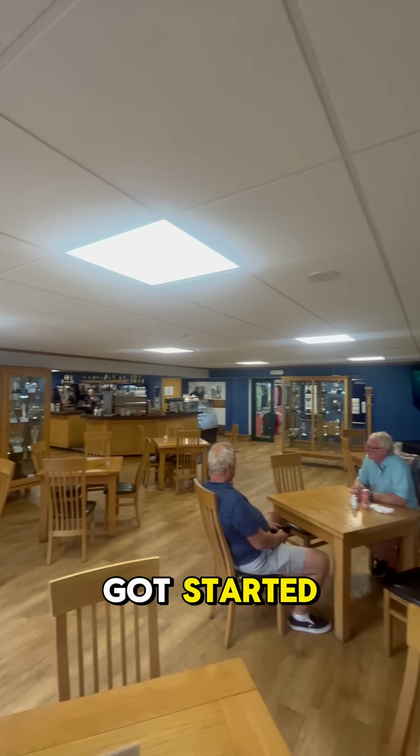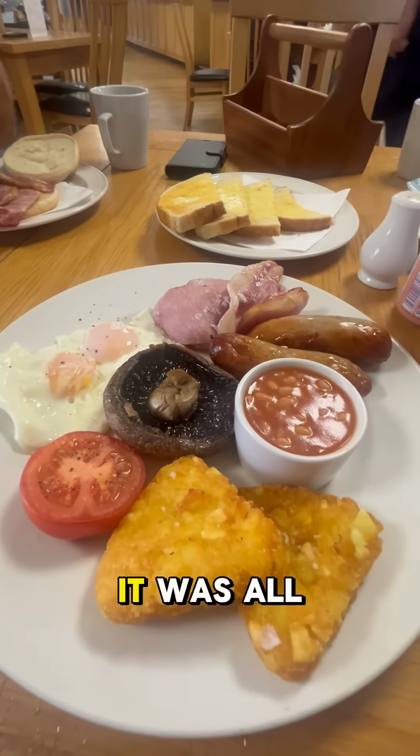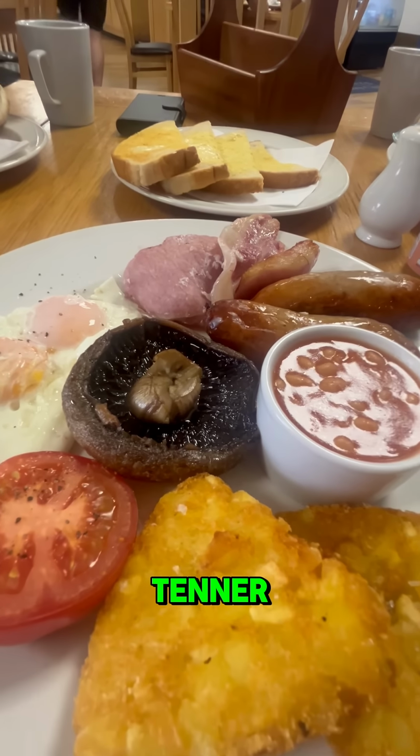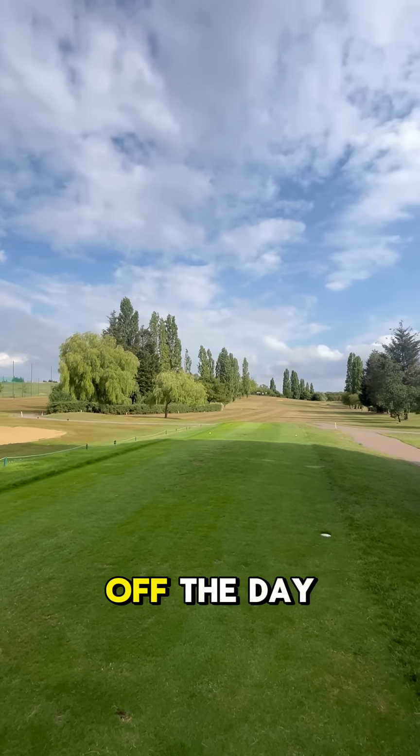Now, before we got started, you know the drill. We had to go and try out the breakfast and see what it was all about. And for just a smidge over a tenner, we got this big breakfast, which was not only delicious, but definitely more than enough to kick off the day.